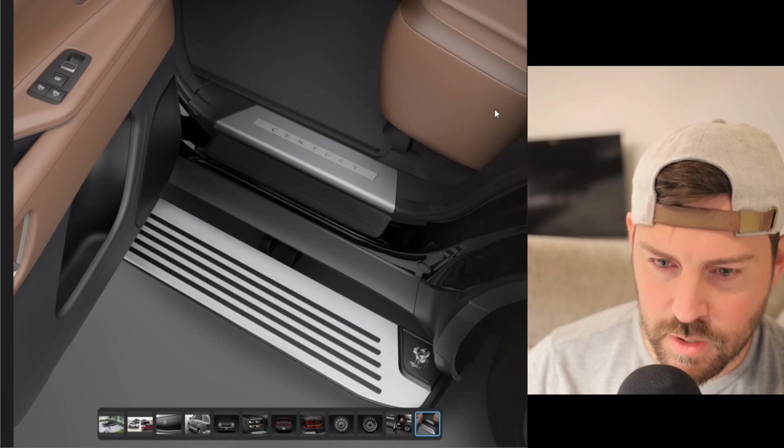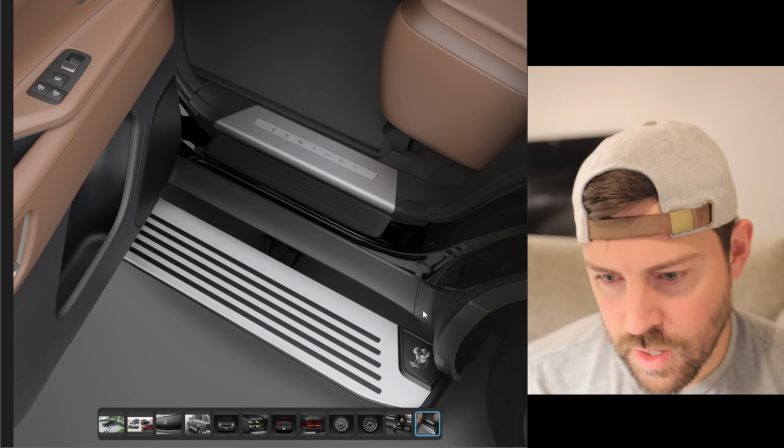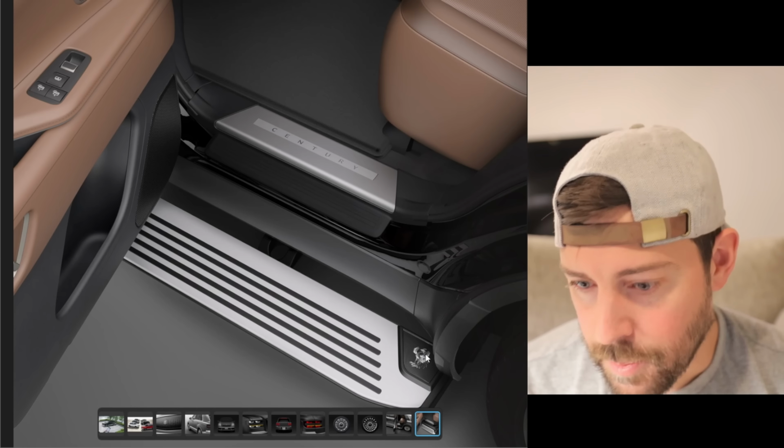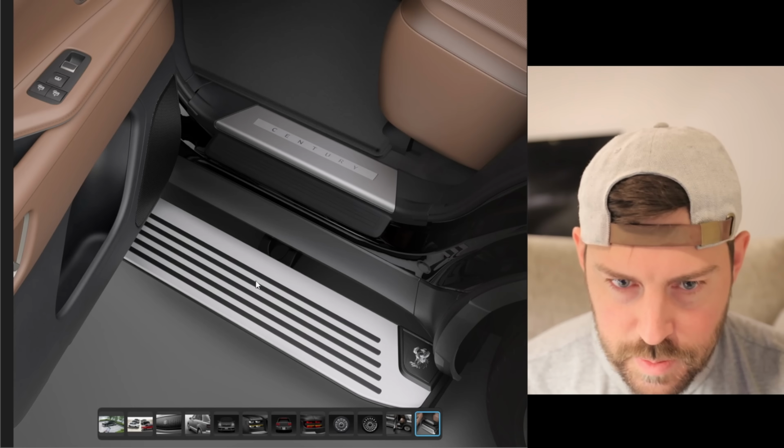We kind of already saw that image earlier. There is the door sill. And also look at the Phoenix here, I'm guessing this is a retractable running board here. Yeah, it looks like it with this piece.